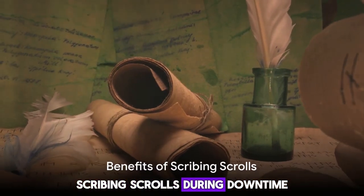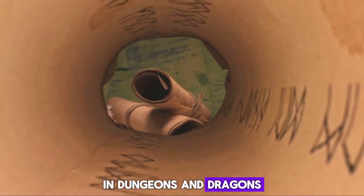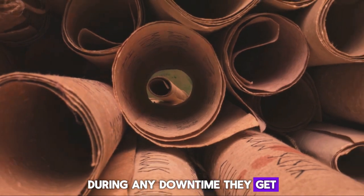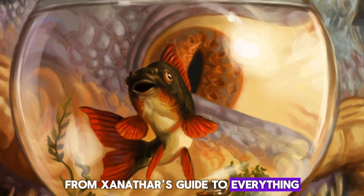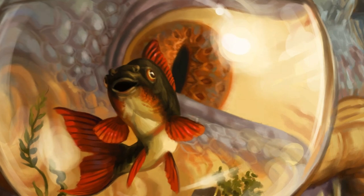Scribing scrolls during downtime is a highly beneficial activity for wizards in Dungeons & Dragons for several reasons, and every wizard should be planning for this activity during any downtime they get. If your DM is using the optional rules for scribing scrolls from Xanathar's Guide to Everything, which I highly recommend, then here are the rules for scribing scrolls.